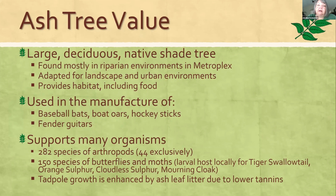Ash trees have a lot of value in our ecology and our environment. In native environments, they are mostly riparian, along streams. However, they are also adapted for landscape and urban use for street trees. They support a lot of critters. If you like rock and roll music, the first Stratocaster guitars were made of ash trees. They're continued in use in baseball bats, hockey sticks, oars.